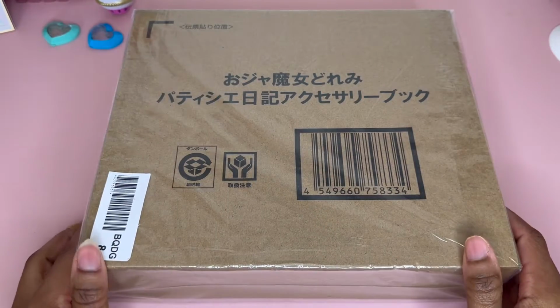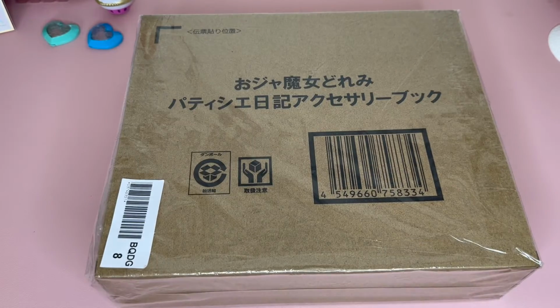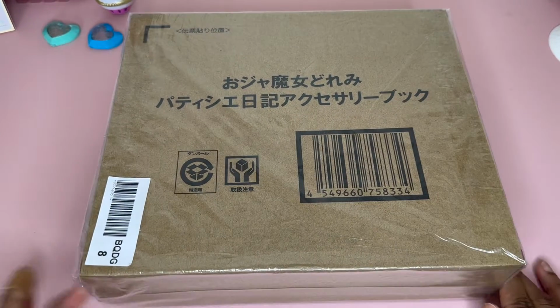But enough of the information part. Now let's get to opening this. Is it upside down? Let's get to opening the Ojamajo Doremi Patissier Diary accessory book. That is a lot of words. I'm also gonna switch camera angles so this can be seen better. So 1, 2, 3. Okay, you guys, I am really glad that I was able to figure out this camera angle because with my tripod and stuff, I didn't know if I could do this, but it worked.